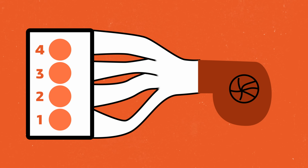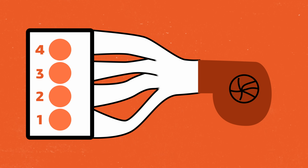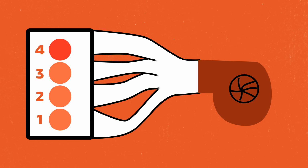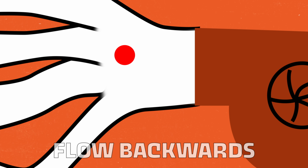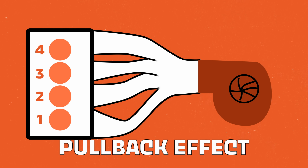See, car exhaust comes out in pulses that match the firing of each cylinder. And each time an exhaust valve opens, air is pushed out of that cylinder into the exhaust manifold. And the pulses of exhaust coming from the different cylinders can actually overlap. And that's not good, because for a brief moment when one cylinder's exhaust stroke is ending and another cylinder's intake stroke is beginning, it can actually cause the exhaust to flow backwards towards the cylinder. And that's not good for a spinning turbo. It creates a pullback effect. But if you were smart and you designed an exhaust manifold that separated the exhaust gases coming out of those overlapping firing cylinders, you wouldn't have to worry about that exhaust pulling the turbo.